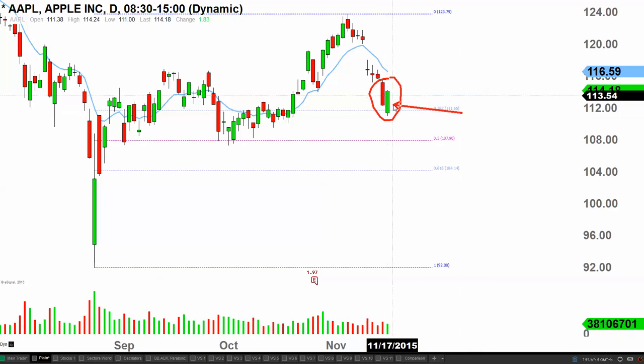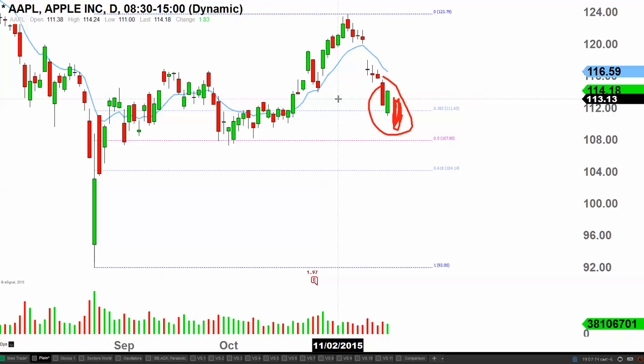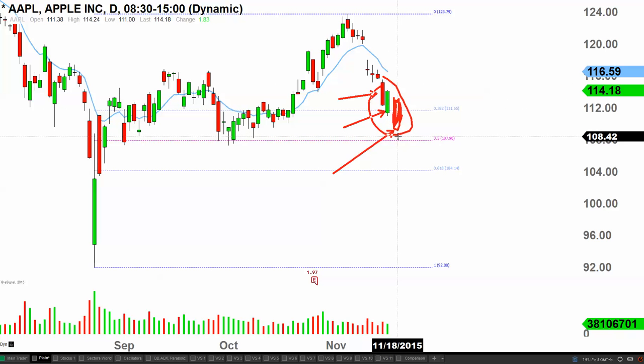By itself, it can still be like nothing. If we see something like this tomorrow, what is that? It's like a bearish continuation candle or bearish continuation pattern. I think it's called separating lines. We got a bearish candle, then a bullish candle, and then another bearish candle. That's what they call separating lines, which means it will continue on to the downside.